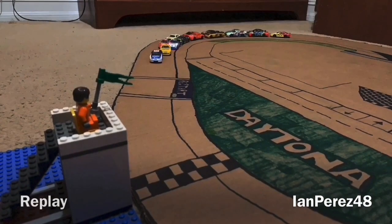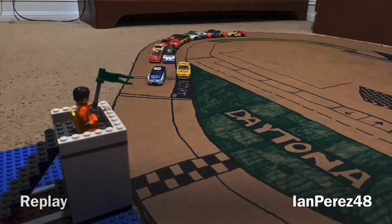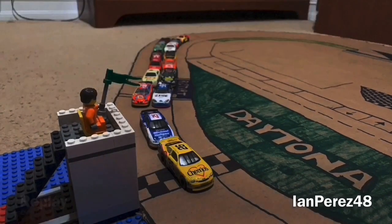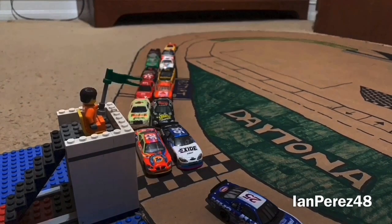Johnny Benson goes high. He goes fake high so he can make a move. Jerry Nadeau tries to block. But remember, no double file yellow line rule as Benson gets the big run on the inside. And look at him going by Jerry Nadeau fast. And Johnny Benson will lead the field down to the green with three laps to go.